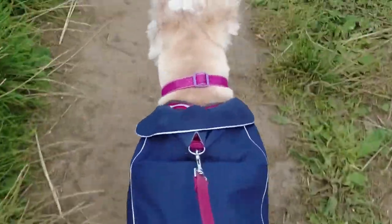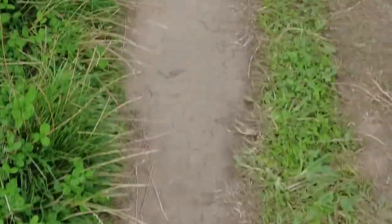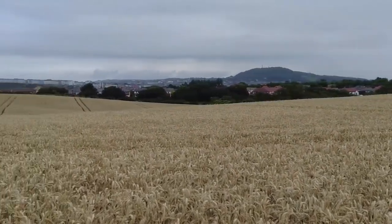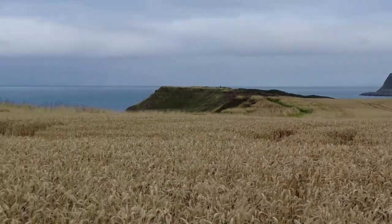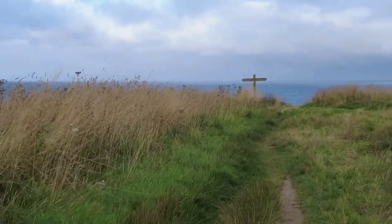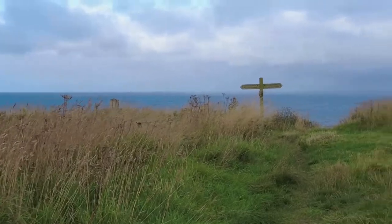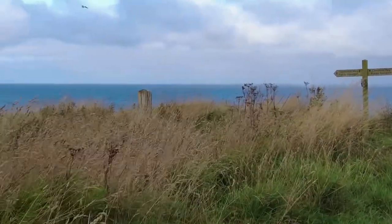This is heading down. Getting near the end of the path. That's a better view of the castle on the headland. See where the path goes. You reckon you can walk 15 minutes along this path from the cliff top down to the Sea Life Centre. But we'll have to try that tomorrow. It's getting a little bit late. We'll just have a look, see what the sea looks like down here. Or what the beach looks like, should I say.